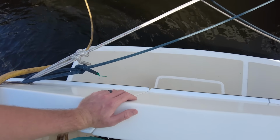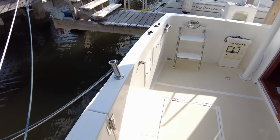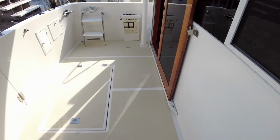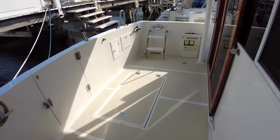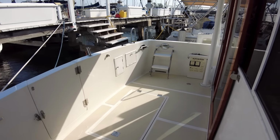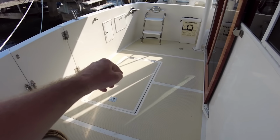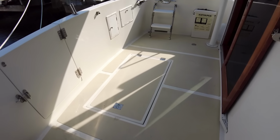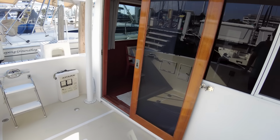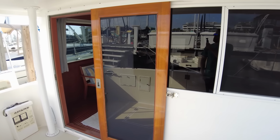having fun on the water, paddling your kayak up to here, getting your dinghy docked on the back and getting in the boat nice and easy, and nothing really out here cluttering the aft deck. So you can fish out here off the back, do whatever you want, lounge, and you're comfortable. The engine room is going to be accessed through that panel right there. We're going to go take a look at that in a little bit, but first let's go forward. And the only way forward right now safely is into the main salon, so let's go ahead and do that.